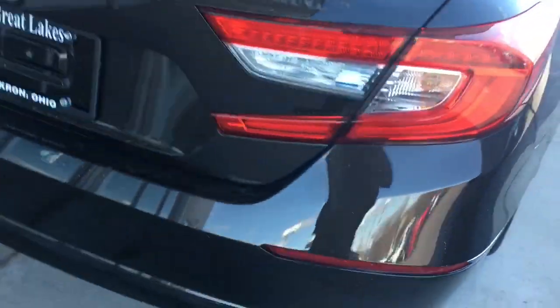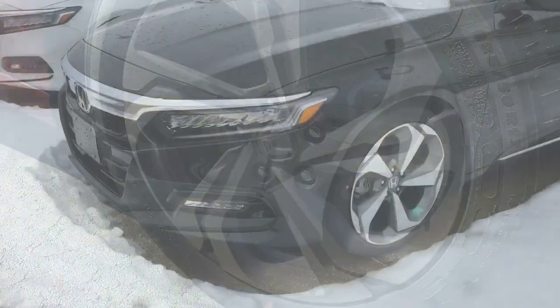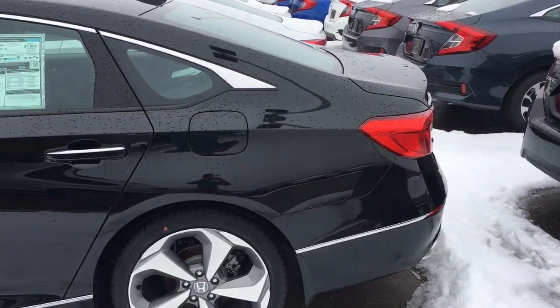So skipping over the Sport for a moment, we jump to the EX model, which has a base price of about $27,500, and the EXL model has a base price of about $30,000. Now both cars share the same wheels, but the EX only comes with a 1.5, and the EXL you can get a 1.5 or the 2 liter, and of course they have their special touches.